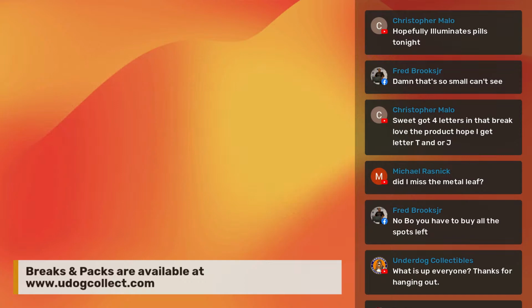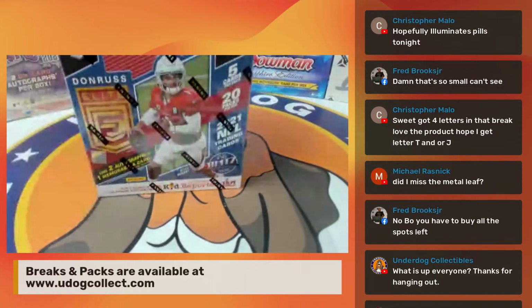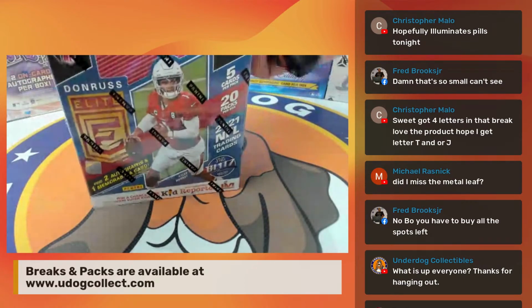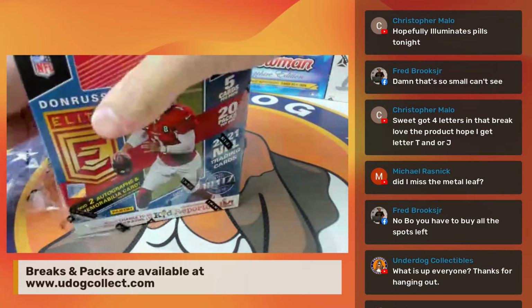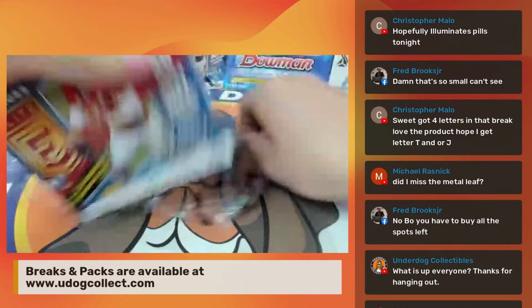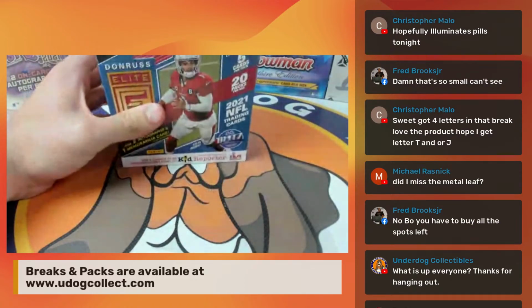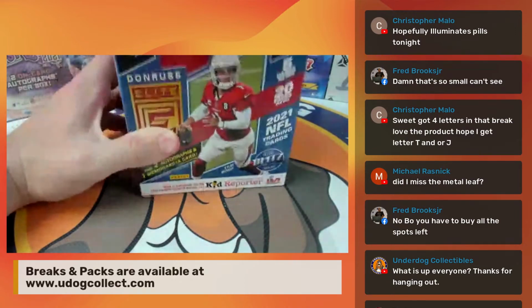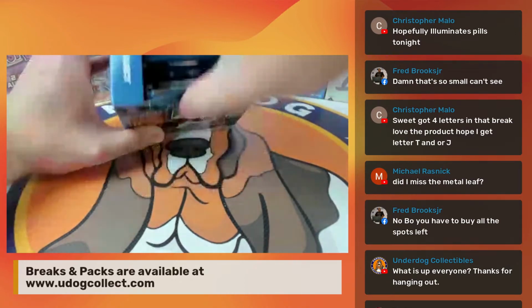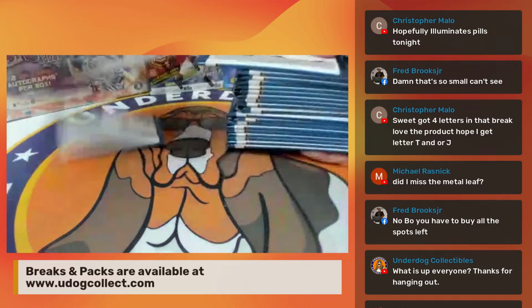All right, guys. Now we've got the team assignments there. Let's get into this Donruss Elite. Very, very excited to get into this product.